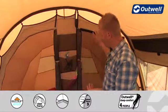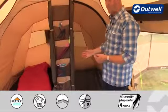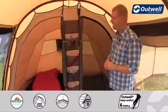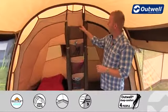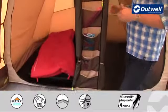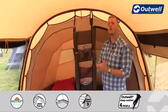Some other features then, you can see that the bedroom doors themselves have full mesh doors. They do have curtains behind there though, so if you do want a little bit more privacy we can simply just close them over nice and easily. And we also then have storage pockets on the outside too. A nice feature here is that we're using our universal bedroom system, and we'll just show you now how that works.